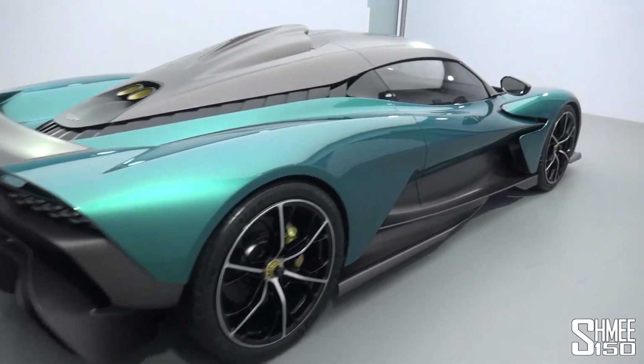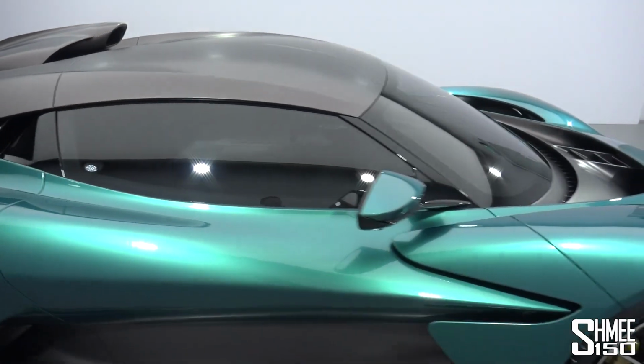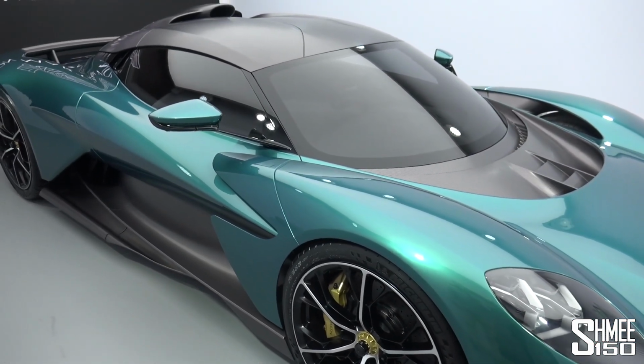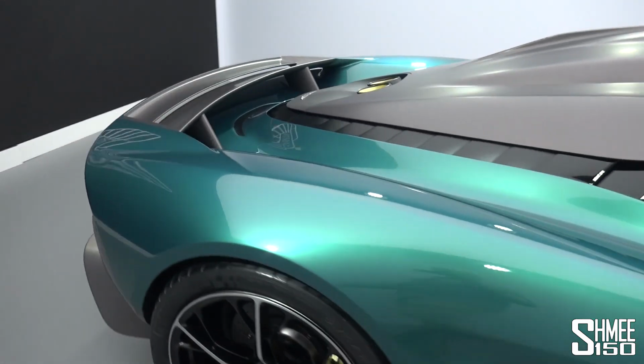In terms of creature comforts, there'll be a fixed display in the center, and of course we don't have the full interior to explore at this stage as we're just looking at the model of the car. That will come in the future, but I think it bodes to be a very, very exciting driving experience when all is said and done.